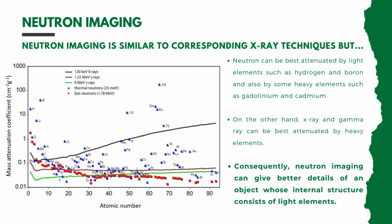The abilities of each element to attenuate neutrons are shown here. Neutrons can be best attenuated by light elements such as hydrogen and boron, and also by some heavy elements such as gadolinium and cadmium. On the other hand, X-rays and gamma rays can be best attenuated by heavy elements. Consequently, neutron imaging can give better details of an object whose internal structure consists of light elements.